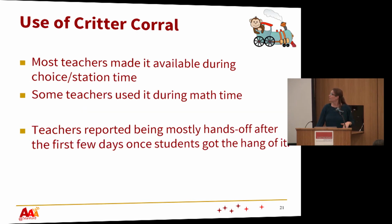Just to talk very quickly about the use of Critter Corral so far, we told teachers about how much we wanted them to use it, but we gave them a lot of leeway in how they wanted to use it. So most teachers made it available during choice or station time, and this was generally in addition to their regular math time. Some teachers used it during their regular math time as one of the math activities. And so it'd be interesting to look at differences there. And the teachers reported being mostly hands-off after the first few days when students got the hang of it.